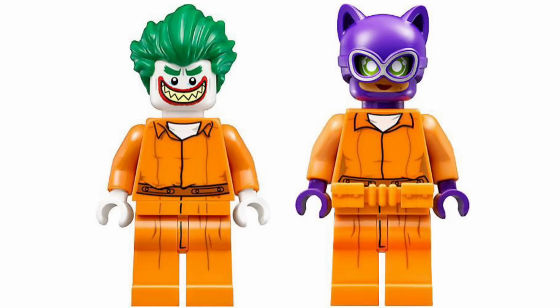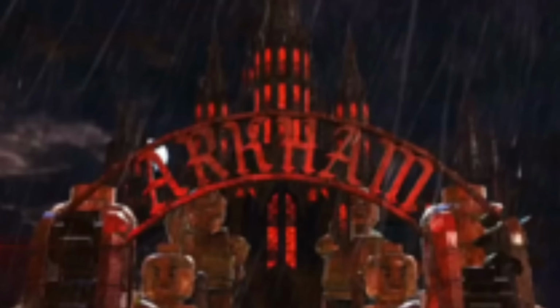Freeze will probably end up being in his usual outfit. But yeah, overall, I'm pretty excited to see what the minifigures look like. It's good to see the return as well of some characters that we haven't seen in a while, such as Killer Croc, Bane, and Scarecrow, and even with the Riddler as well.